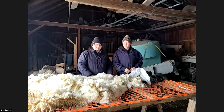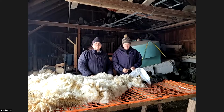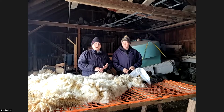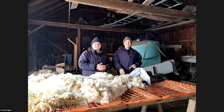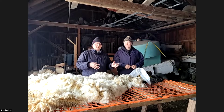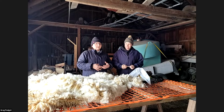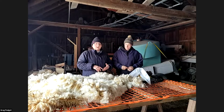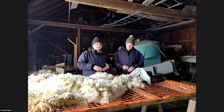Even though it's in a barn and you're dealing with livestock, you want to make it not too hot, but not too cold. Today's a little bit of an exception on the cold. You want an area to catch the sheep so that the sheep aren't running all over, so that they're kind of condensed into an area so that they feel a little more secure. Have extra hands so that you have somebody that can help move sheep in and out of that pen, or hold onto the sheep if we need extra hands.